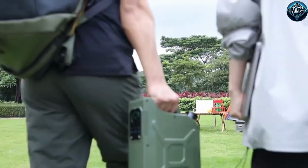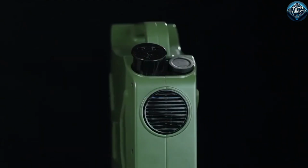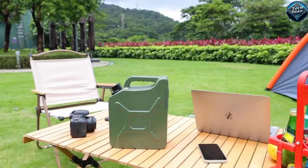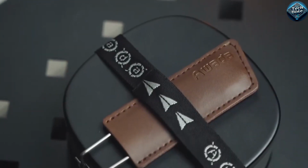Today, we're excited to showcase some of the most innovative gadgets for outdoor enthusiasts and adventurers. Whether you're gearing up for a camping trip, road tripping in style, or just looking for smarter ways to stay secure and comfortable outdoors, we've got you covered.